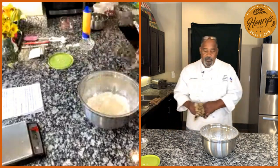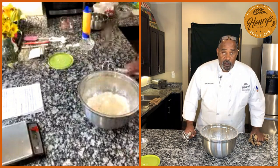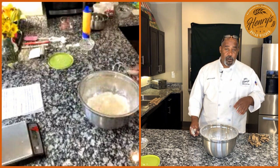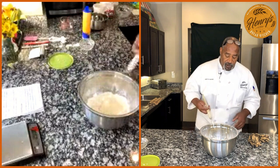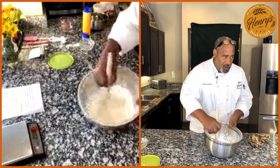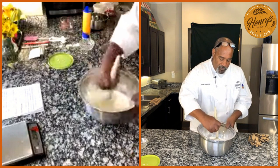When you're making a traditional French baguette, you use a levain, which is a portion of sourdough starter and flour and water. It's a much stiffer levain than this is. So I'm going to come in here and start right in the middle and mix that, adding a little flour as I go.